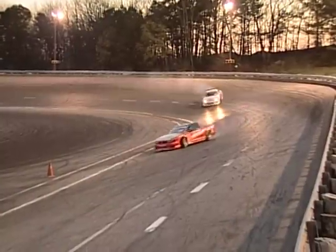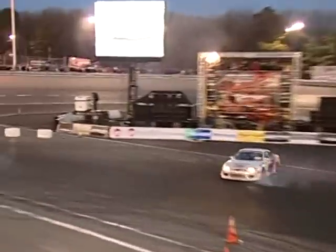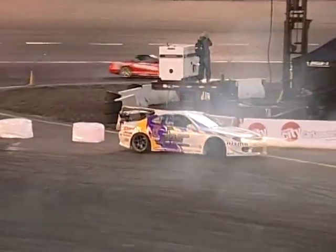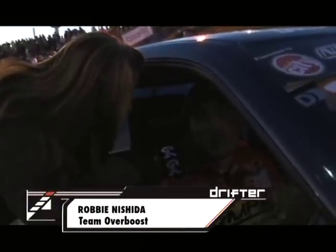We're here with Robbie Nishida. Some of the drivers were complaining about the track, how it was a little bit slick, and they were having problems with that. Did you feel like you were having problems? When I first went out there, it was pretty slick, but hey, you know, it's life. It's cold. Of course, it's going to be slick. Man, I'm talking like I know something. I don't know anything. I'm just going out there and doing this.